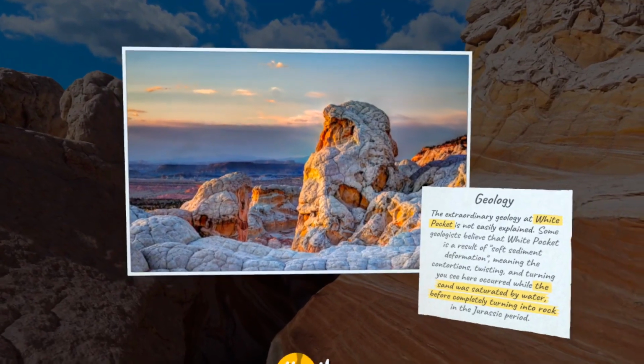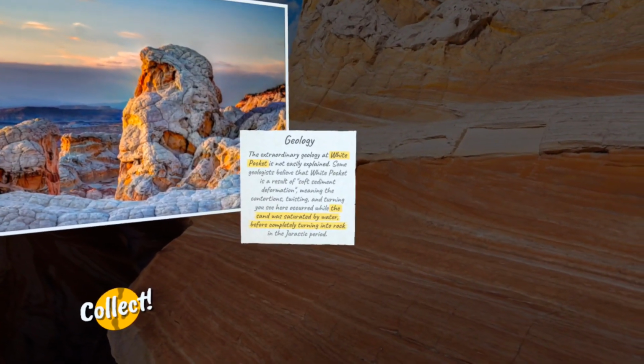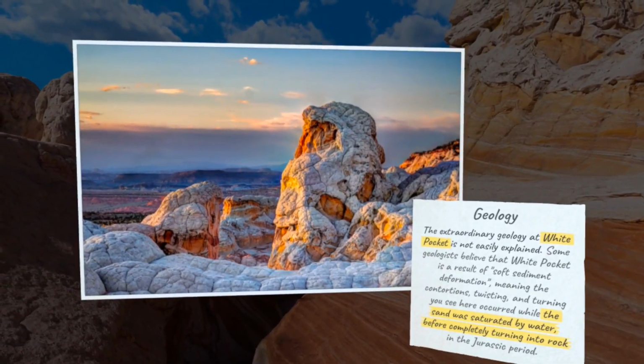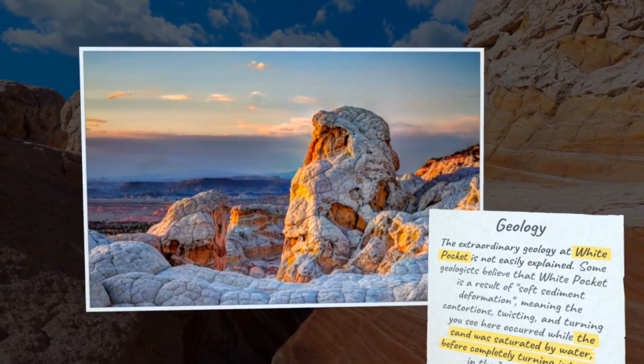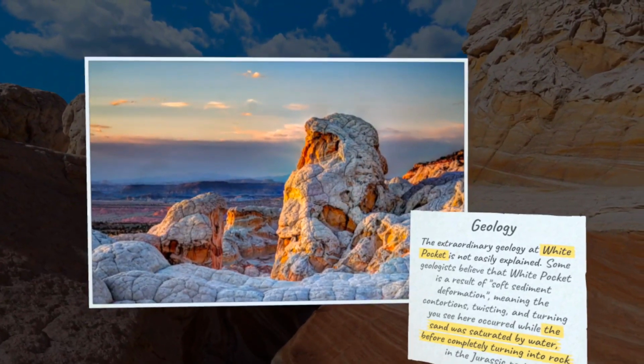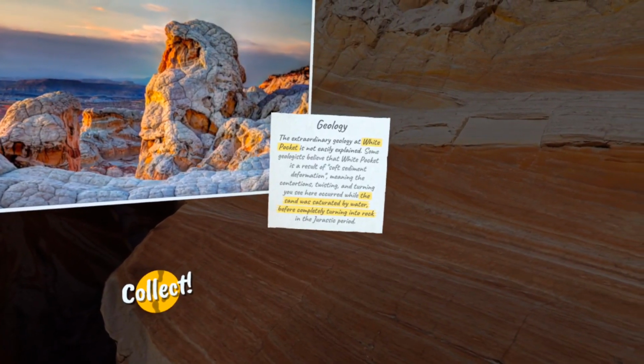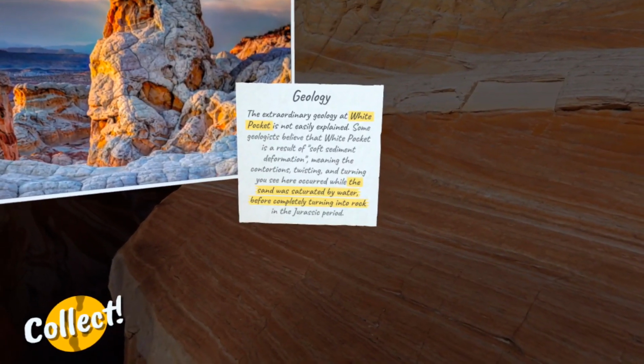The extraordinary geology at White Pocket is not easily explained. Some geologists believe that White Pocket is a result of soft sediment deformation, meaning the contortions, twisting, and turning you see here occurred while the sand was saturated by water, before completely turning into rock in the Jurassic period.